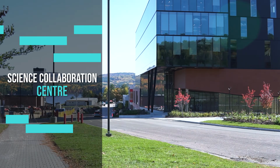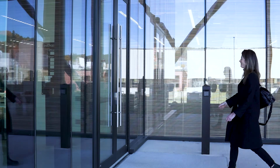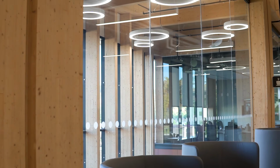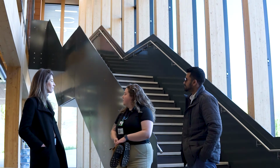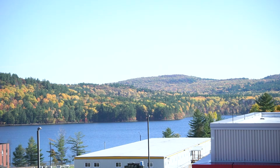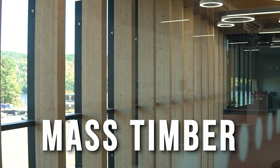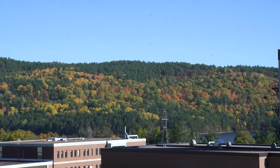CRL Science Collaboration Center is a special place. The center has a clear mandate to bring together scientists and experts across this nuclear campus. And as you can tell, this building has all the bells and whistles. The moment you walk inside, you inhale a fresh fragrance of spruce. When spending enough time here, you do feel that the architecture and design of the building is true to the local nature that surrounds this site. These are the very first federal buildings constructed using mass timber, a more sustainable, carbon-friendly building product. The views from the top of this building are surreal.